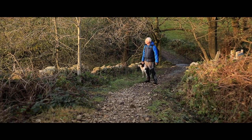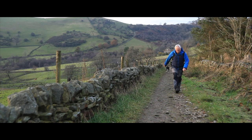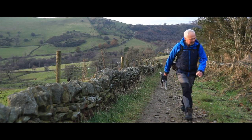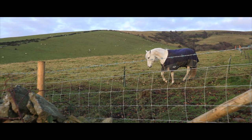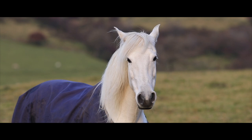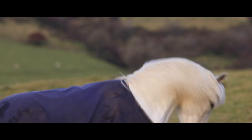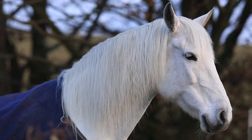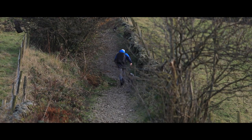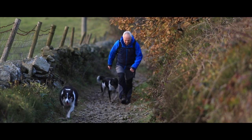I love this time of year. The light and the colours just seem to blend together, which makes this season truly magical. It's a steep and steady climb up the bridle path, but eventually it'll bring you out into Macclesfield Forest.